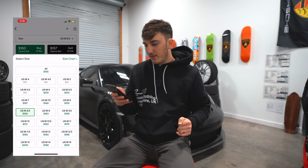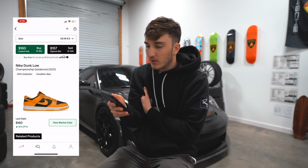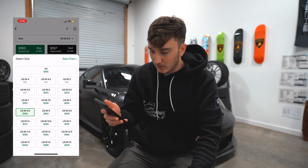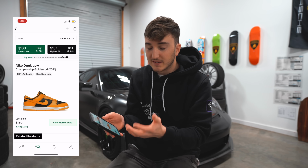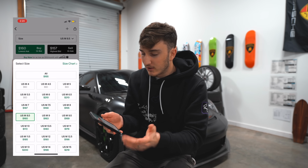All right, so I'm thinking we go for the Nike Dunk Low Goldenrod. Those are like $60 over retail, and it's pretty accessible. If you guys are gonna buy it, this is the experience that you'll get. So with Stockx, we've talked about it before, but if you haven't seen, they basically have their pricing set up where you can go buy, or you can place a bid and try to get it for a lower price, but it's not guaranteed. You go ahead and pick your size up at the top.